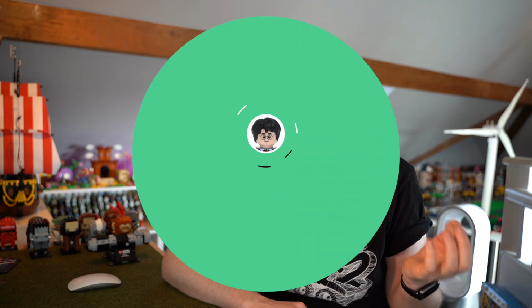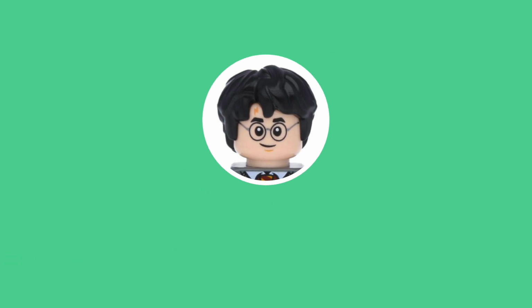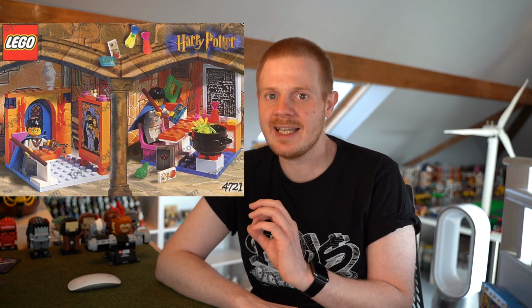Okay, in at number 7 is some Harry Potter sets. Now, this, again, is going to be more of a little mini section of sets, and it's 76382 to 76385, and they're called Harry Potter Buildable Classrooms. Now, this sounds really cool. Sounds like a really cool way to get a lot of really nice minifigures. Harry's only in one of the series, which is really nice, and so is Ron and Hermione, so you're not going to be getting duplicates if you got all of these. It sounds like they could all clip together, which will be really, really awesome, and there seems to be some rarer minifigs in these sets.